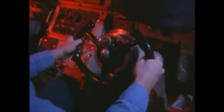Fire, fire, fire. We have fire in the torpedo room, upper level starboard. All hands, we have fire in the torpedo room. Surface, surface, surface.